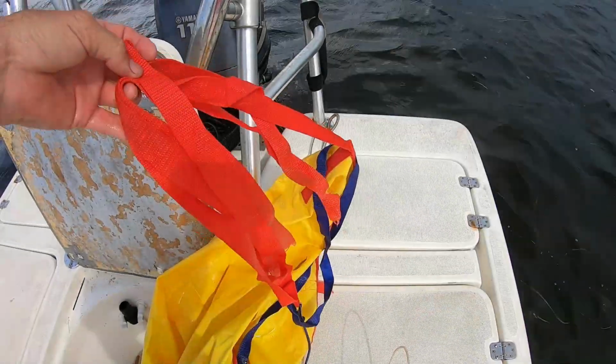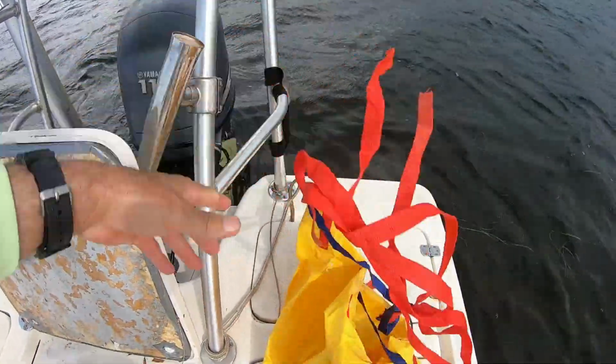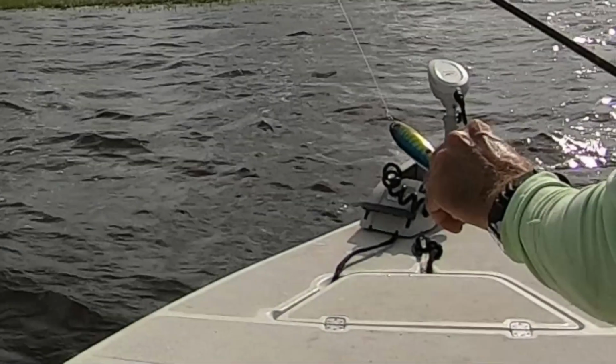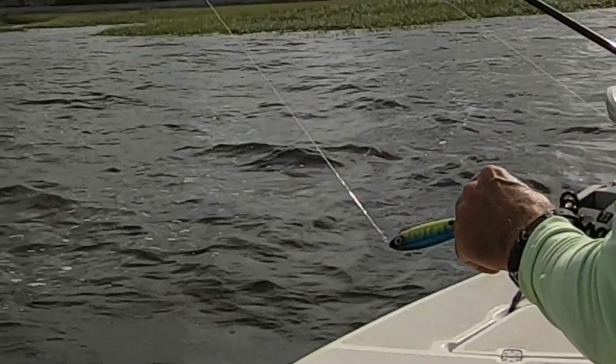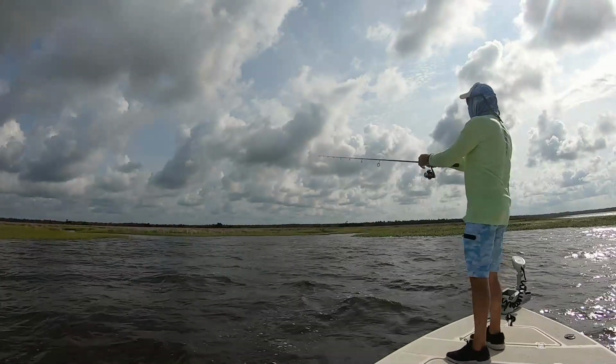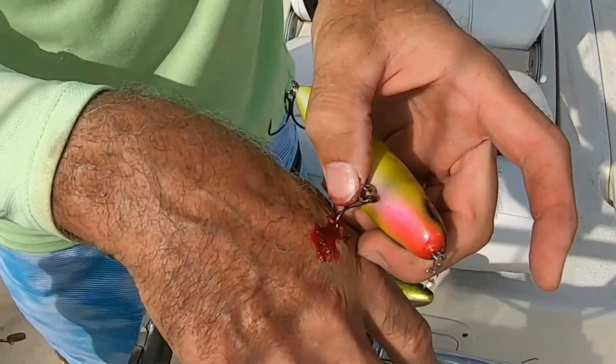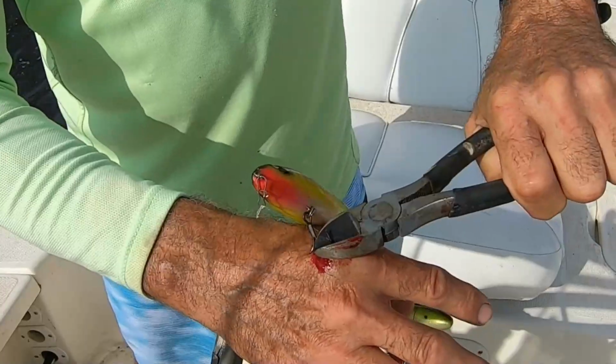And then this happened. My drift sock blew apart. I was surprised. It's not that old. I put my trolling motor down and got close up to the grass line where there was very little grass floating, so I decided to go back to the topwater, and then this happened. And this is the part where you push the barb all the way through and you cut it off. I'll spare you the gore.